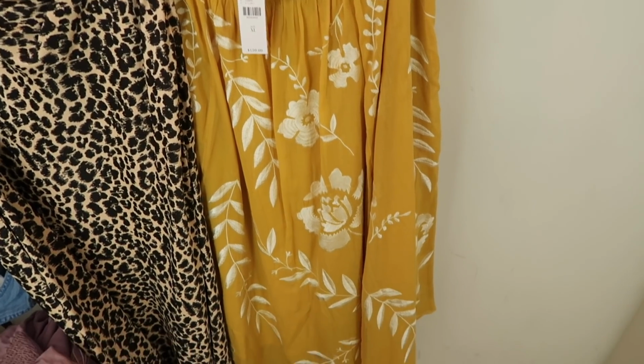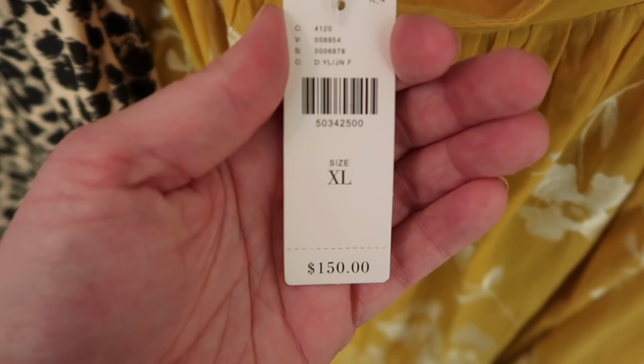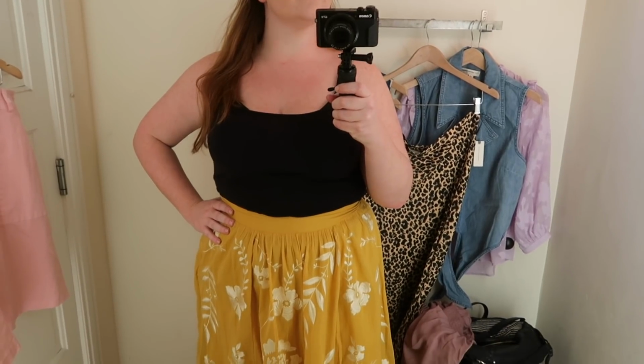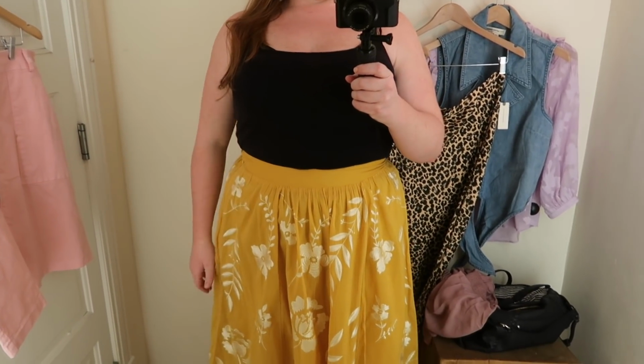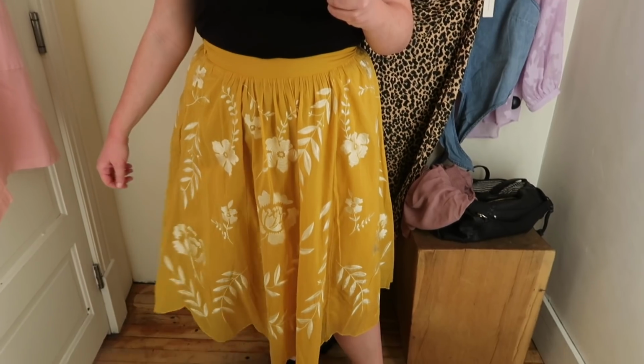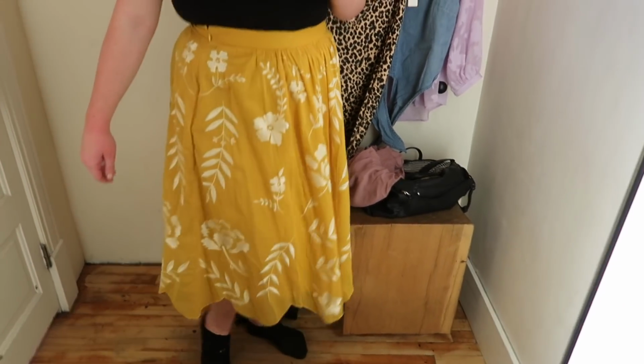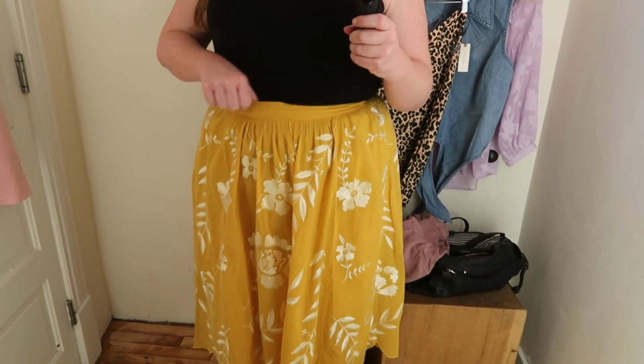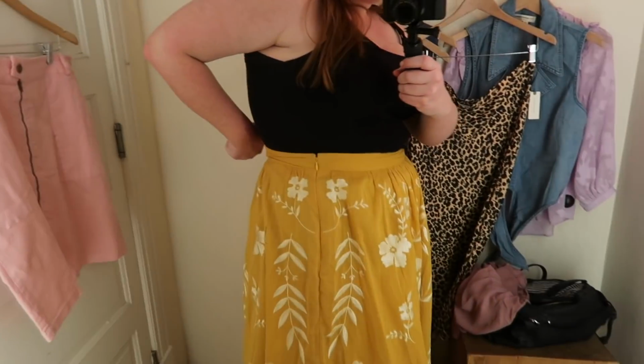Next is a yellow skirt in a size XL. This one is $150, bonkers. But this one I have seen online in the Anthropologie Plus section. So if you do like the fit on me, they do have it in extended sizes online. So success, it does get on, it zips. There's no stretch in the front, but there is a stretchy panel in the back.